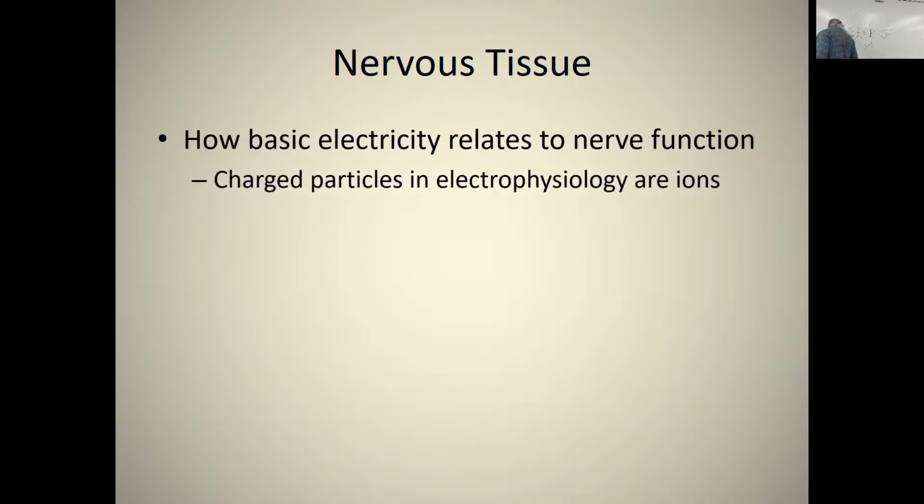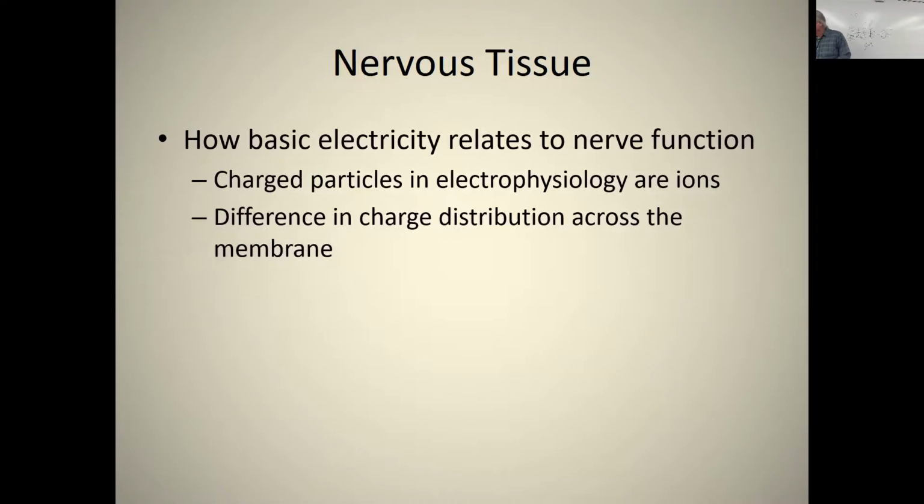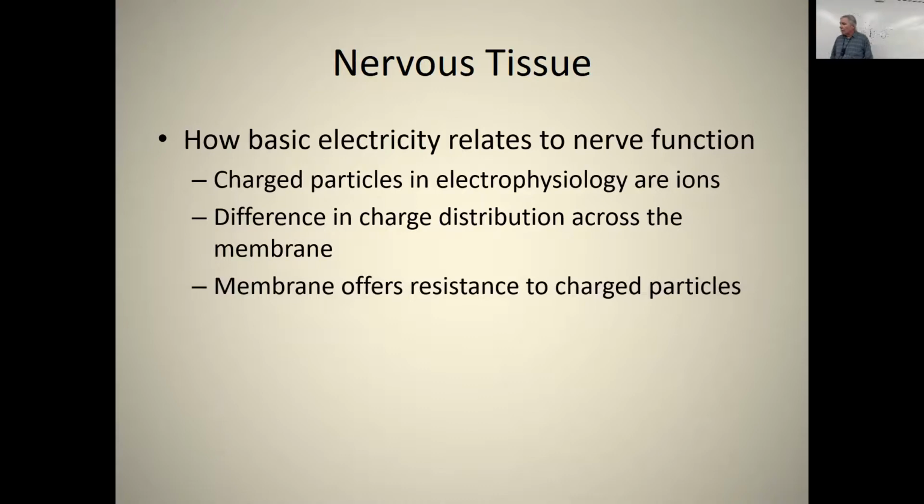Okay, so charged particles. Current is the movement of charged particles. Charged particles in electrophysiology are ions. There's a difference in charge distribution across the membrane. Inside the cell is slightly negative with respect to the outside. The membrane offers resistance to charged particles. That's the R.